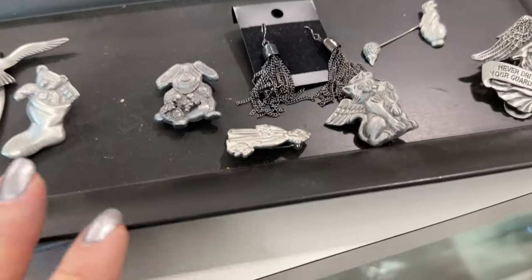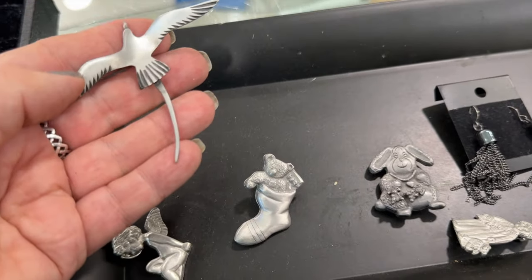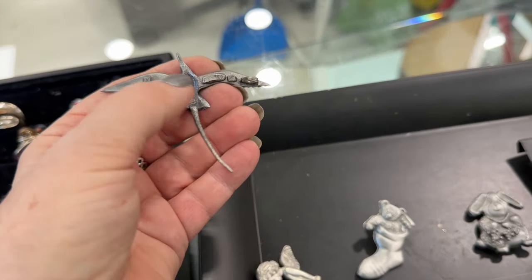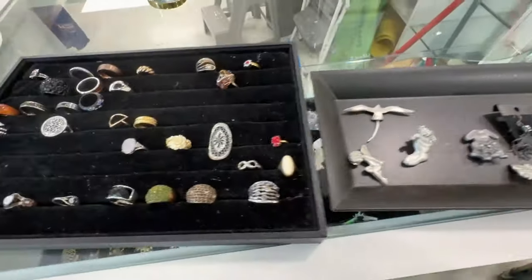Okay, so I asked to look at this tray because I wanted to see the bird, and it is $6.99. It is pewter. However, the brooch connector here is broken, so we'll forget about that.